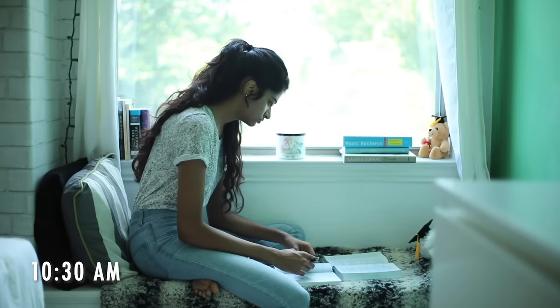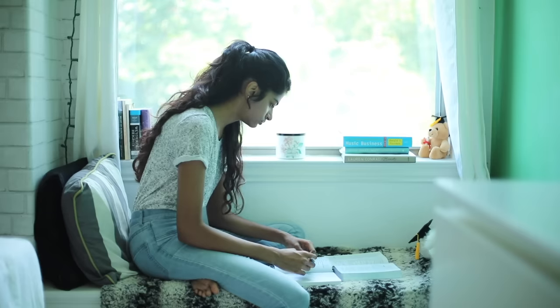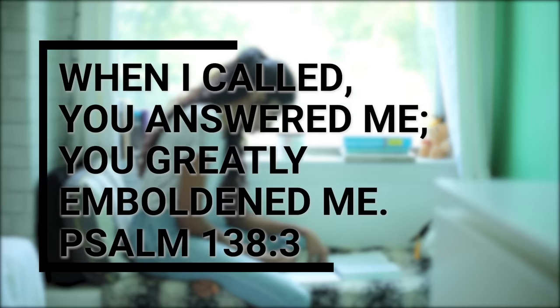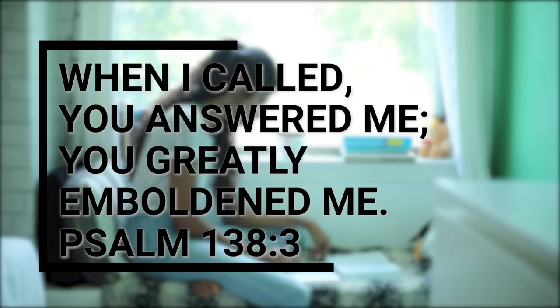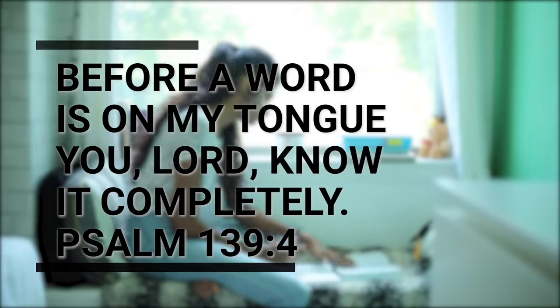Now I'm on my window seat, which means it's time to read the Bible. Today I read from Psalm, and a few verses stuck out to me during my reading. These verses are, "When I called, you answered me. You greatly emboldened me. Before a word is on my tongue, you, Lord, know it completely.